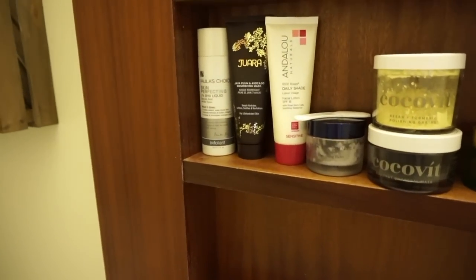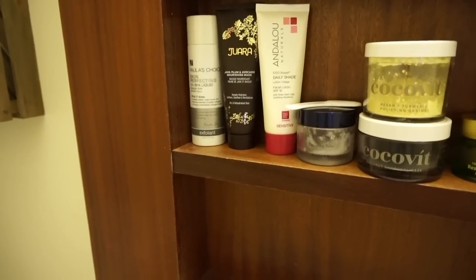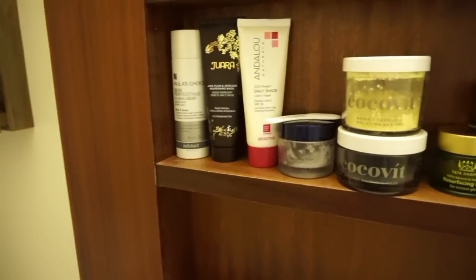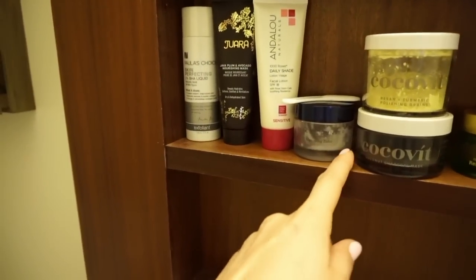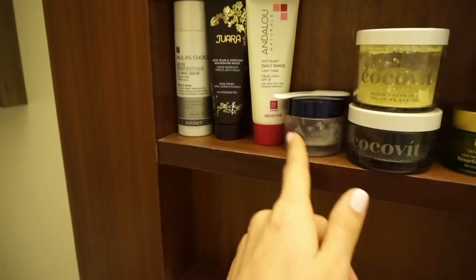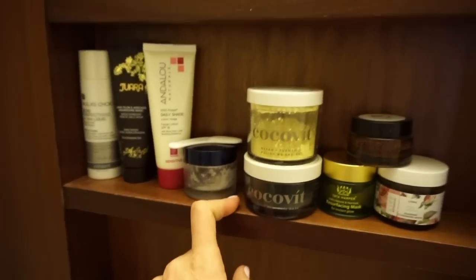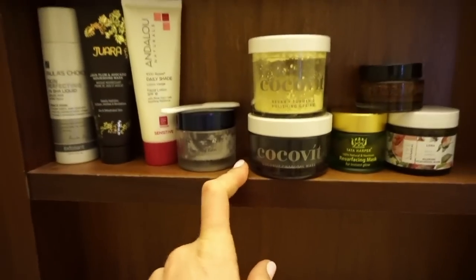You don't need to spend $20, $30, $40 on an oil cleanser if you don't want to. They're basically the same thing. So I just put the coconut oil in this smaller, more cute and convenient jar. Here I have two of the CocoVite products that I use.